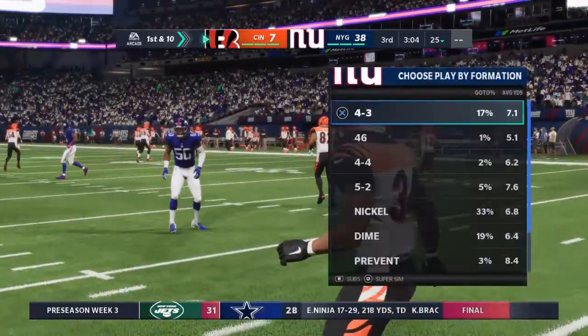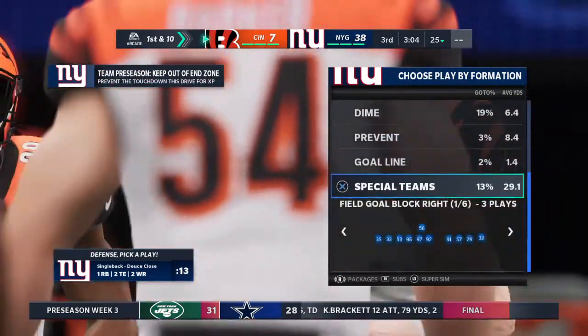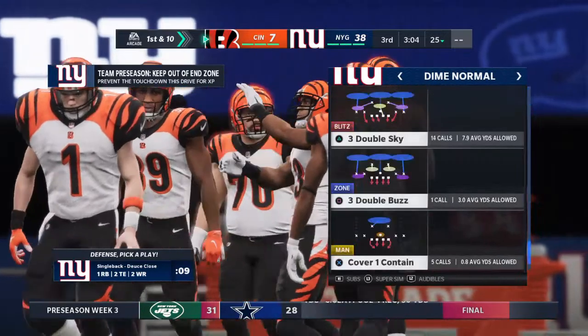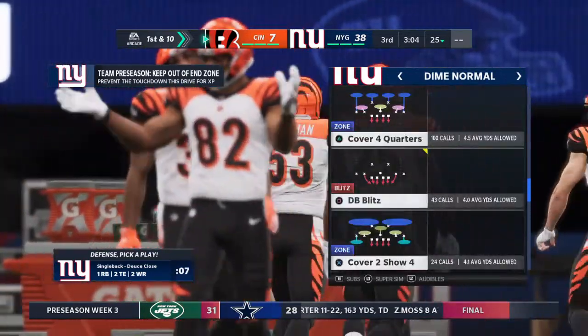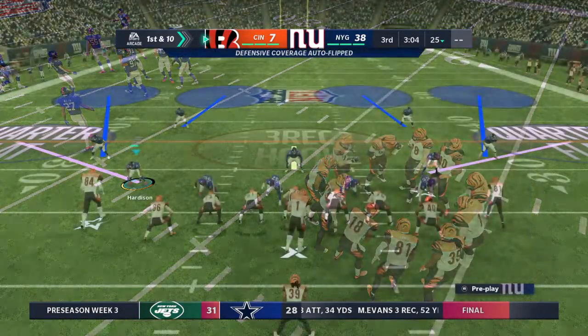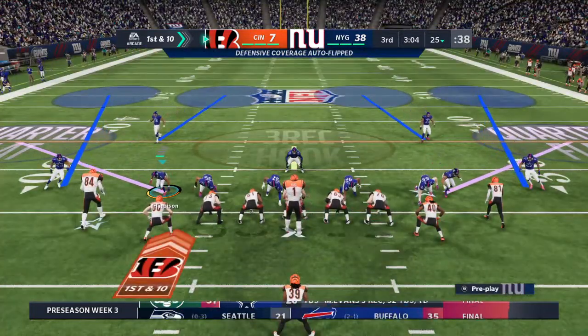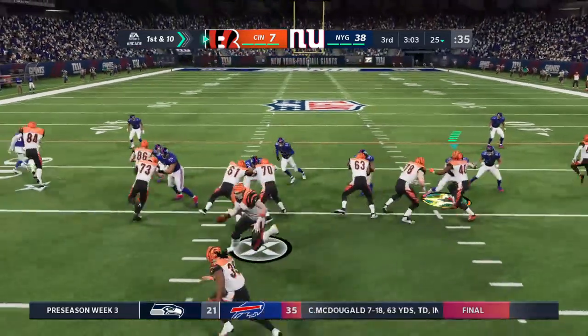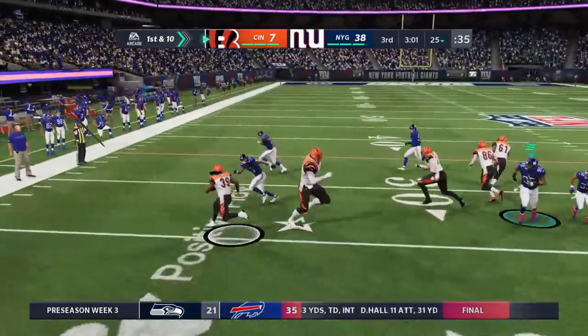At their own 25. Now the Cincinnati offense ready to see what they can do here. And on the last go-around, they really couldn't get anything going. They had to punt from deep inside their own territory, which means you're going to lose the field position battle as a general rule. What they're looking for now is a little more consistency, move the ball at least a few times on offense, get a couple of first downs, and hopefully flip the field.